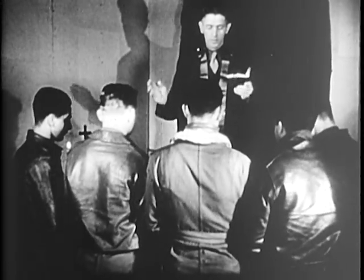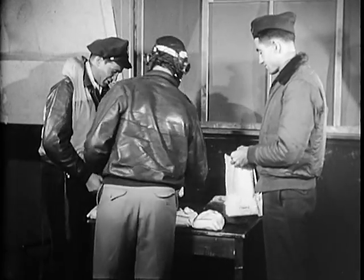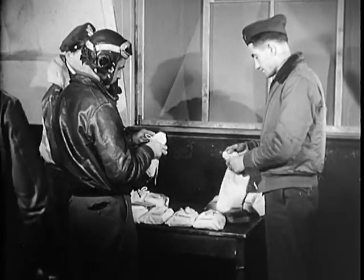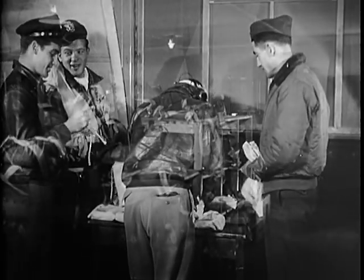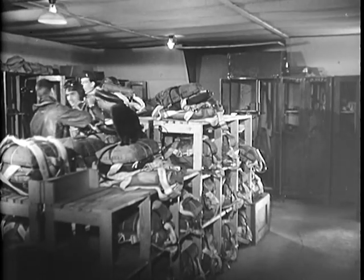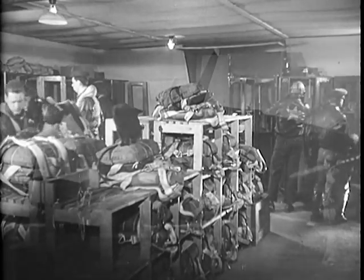Surprised? These fellows know what's at stake. Each man takes his emergency kit and empties his pockets. A scrap of paper might tell a big story to enemy intelligence if he has to bail out. Last but not least, each pilot picks up his chute and rubber dinghy on the way out.